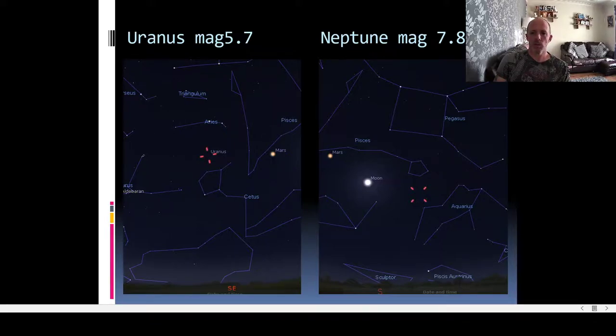And then Neptune as well, not far away. It's in the constellation of Aquarius, at mag 7.8, so you will definitely need viewing equipment, telescope or binoculars to see Neptune, and the same sort of method applies as with Uranus. Get a good star chart and you can star hop your way there, and make sure you're looking at the right object.